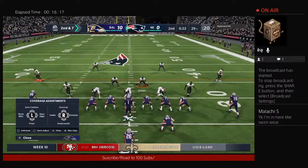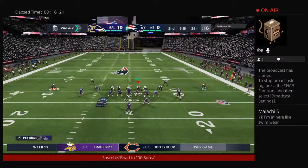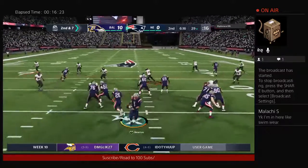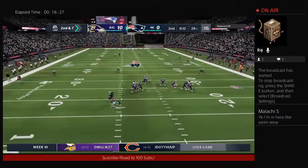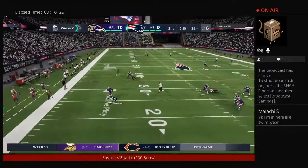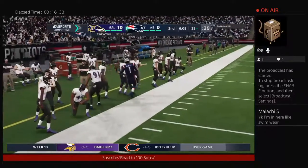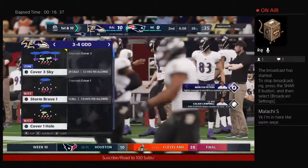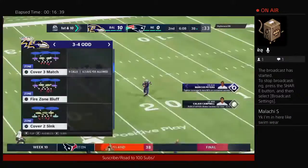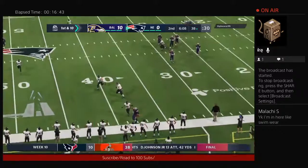The last run got 3. Now here's 2nd and 7. Now Newton. Dancing to his left. And now he's going to use his legs. He gets across the 35 before he's out of bounds. Newton able to use those legs and get past the marker to pick up the first. First and 10 at the 38-yard line.